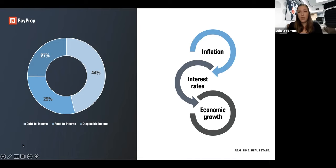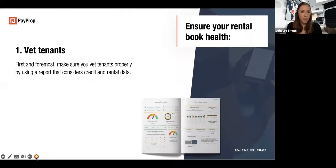So what does this mean for you as a rental agent? What can you do to ensure the health of your rental book? So firstly, and this might be a bit obvious, but vet your tenants. We just saw earlier that many tenants bought their own properties during the pandemic, or when interest rates were lower. So those good tenants have left the market permanently. So the importance of vetting your tenants properly, I don't think I really can overstate it.